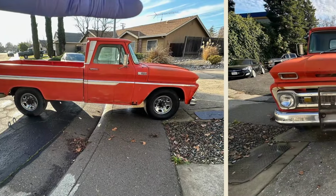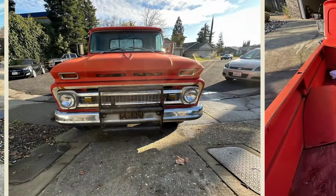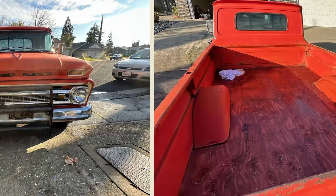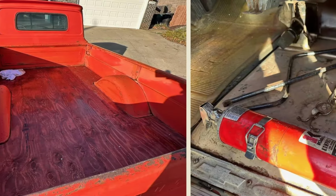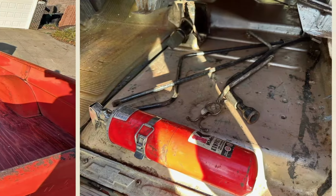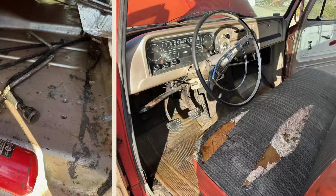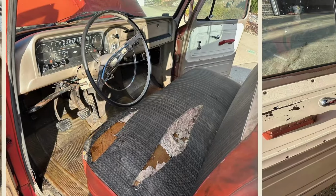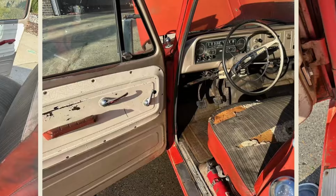The body is straight, but there is rust in some areas, including the fenders. The bedwood has been replaced, and the original seat shows signs of wear. Recently, the truck has undergone various maintenance updates, including a new fuel tank, brake components, tires, and more. A great opportunity for a vintage truck restoration. More details available.